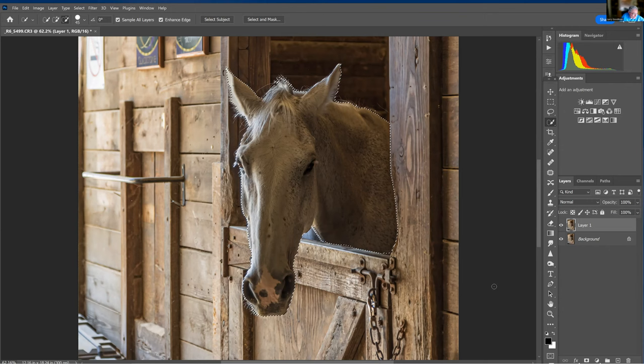Because we are going to use this selection over and over again. Remember I said easy and repeatable. We're going to use it over and over again, so you don't want to keep reselecting it all the time. Okay, so now we've selected the horse, we've saved it.